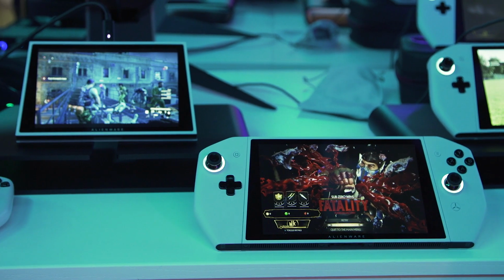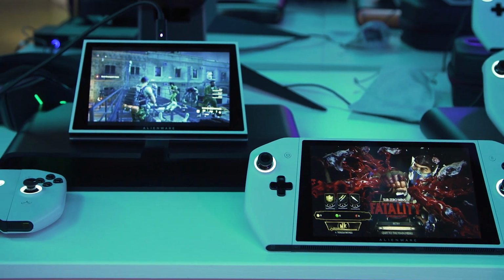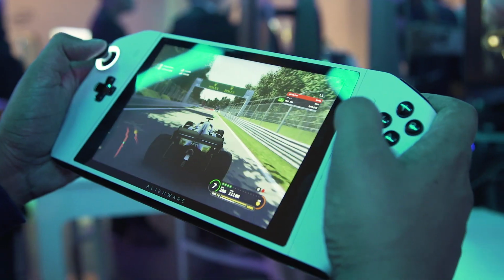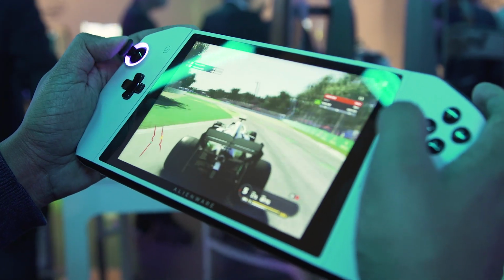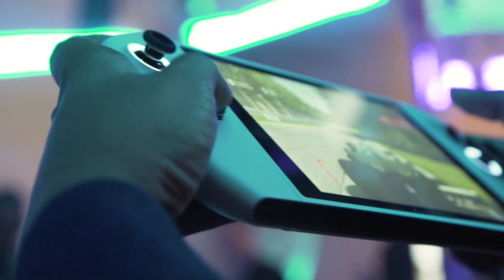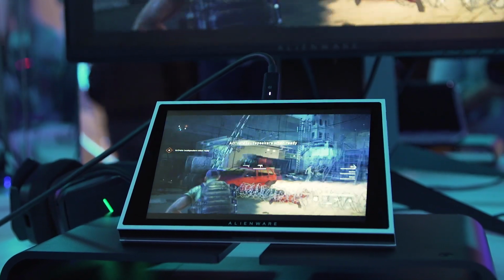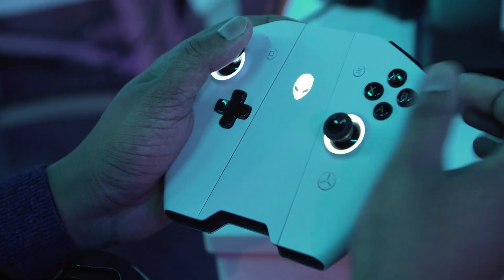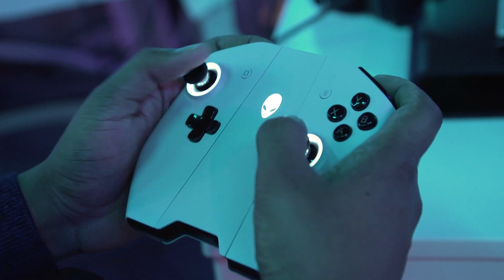Dell isn't really talking about what's powering the UFO concept, certainly because that could change down the line. But I was able to play F1 racing, and it performed really well in handheld mode. I could tell it was close to 60 FPS, but sometimes it dipped lower. And on the TV side, I played World War Z with the controller docked to an accessory similar to the Nintendo Switch, and that performed pretty well too.